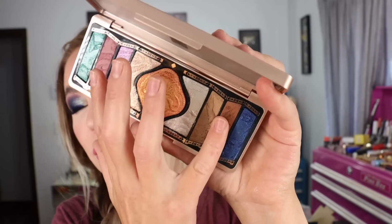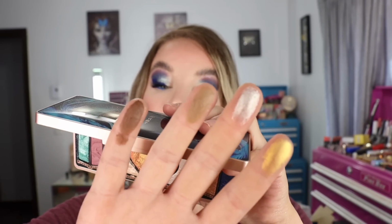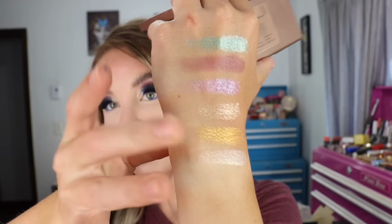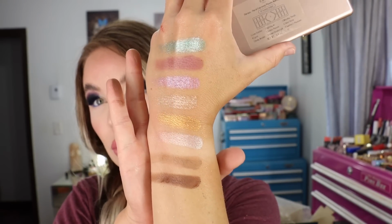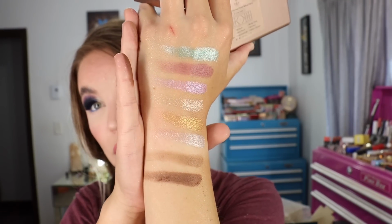And if I didn't mention already, there are 9 shades in here, a total of 0.45 ounces of product, or 12.8 grams, is what it says on the back of the packaging. And they're just really easy to work with shadows. They blend out super great, and I get very little fallout with them as well.